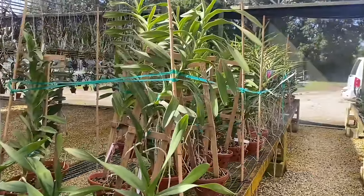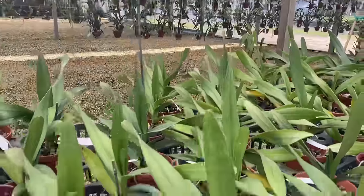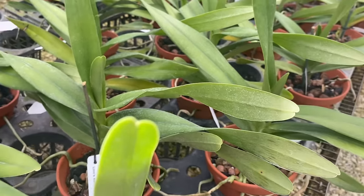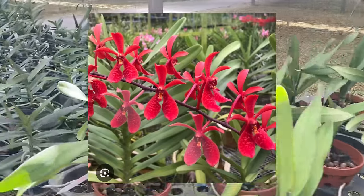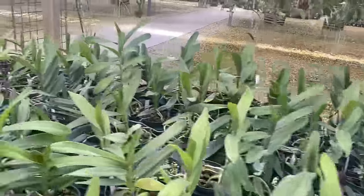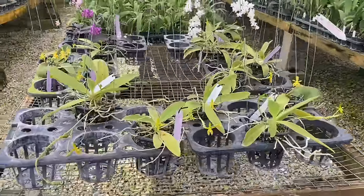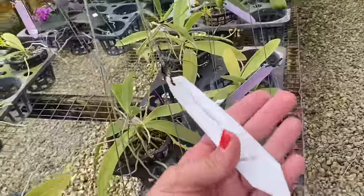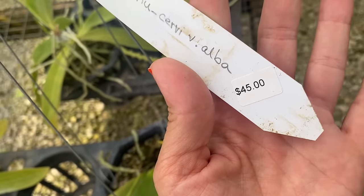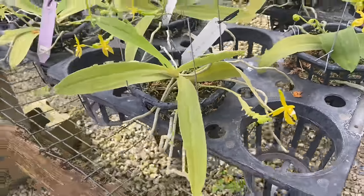Oh, look at these. Look at these. These are how much? These are $65. Renanopsis Lion's Splendor. I like how they come in their holey pot already. So many nice things ready to go. This is a new one. What is this? P. Cornu Cervi variety alba. It doesn't look alba. I guess it has alba on the lip. It has white on the lip.